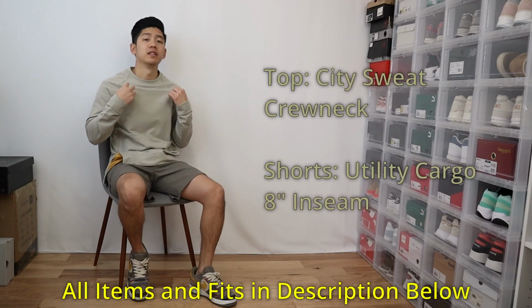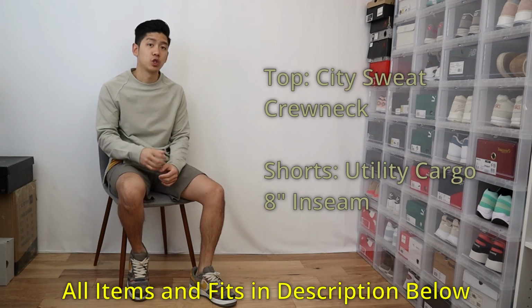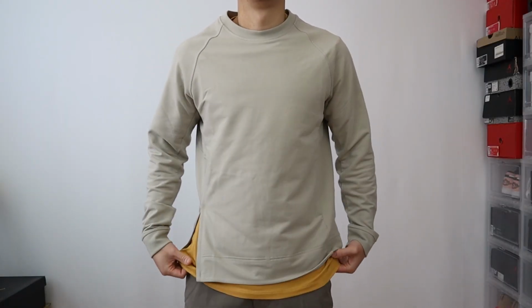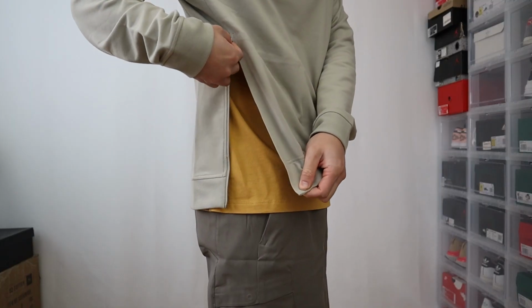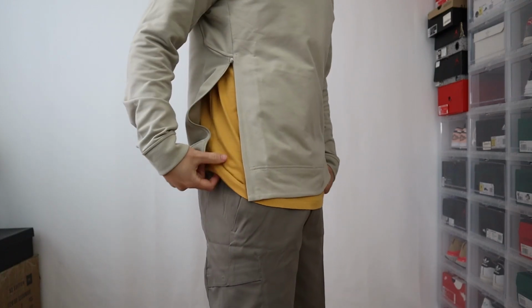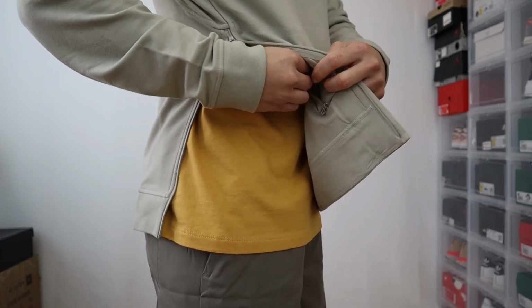Just some quick details behind these Lulu pieces. This sweater is called the City Sweat crewneck sweater, and these shorts are the utility cargo shorts with the 8-inch inseam. I really like this sweater because I love the colorway, I like how it's really lightweight and breathable, and I really like this touch of the single zipper on the side of the waist. It's just a little stylish component that I think is cool to layer, and you can show off a little hit of color underneath, and it has a little hidden pocket underneath as well for a functional component to store your things.